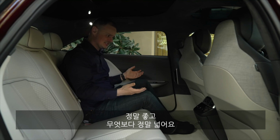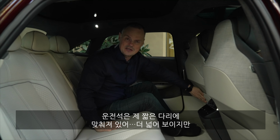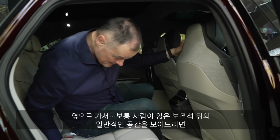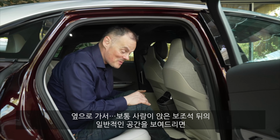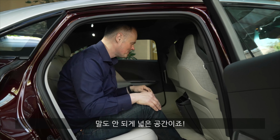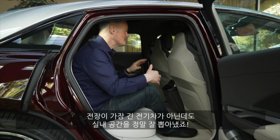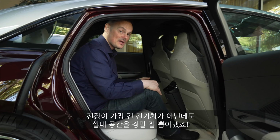Now, this is nice, and as you can see, I have acres of space. This seat in front is set for me, and I have very short legs. So it's a much fairer comparison if I slide over and show you how much room there is when the seat is set for a normal human being. But look at that. That's crazy amounts of room. You really can sit three people back here in the most comfort. And for an electric car, especially one that really isn't terribly long, that's a very big achievement.